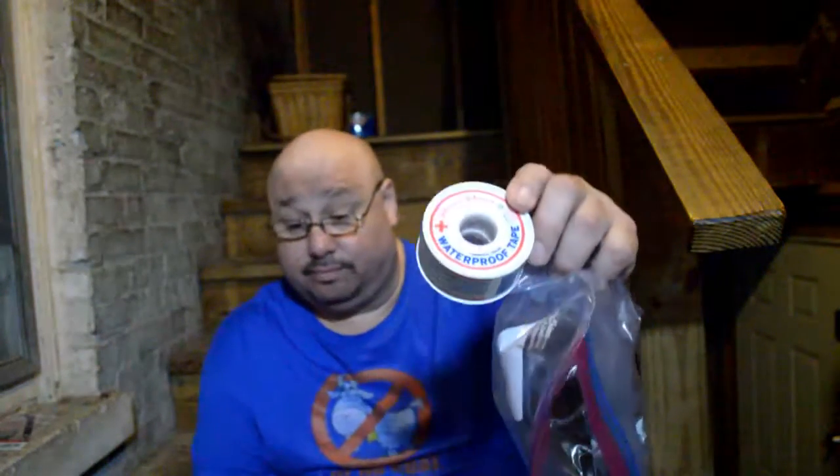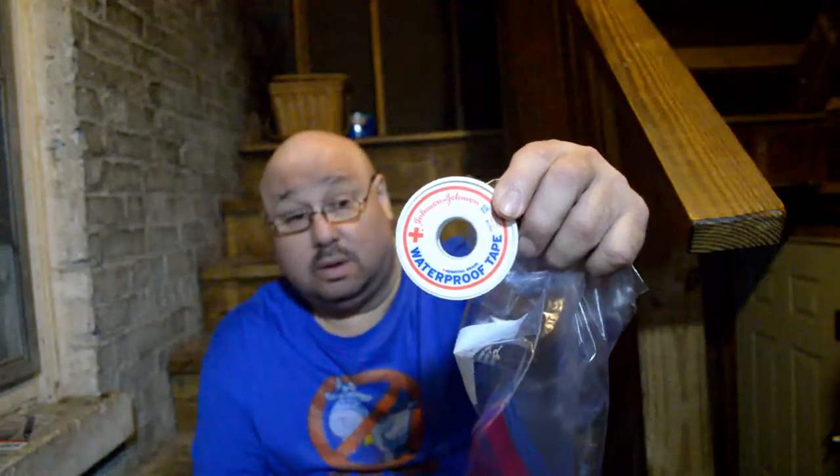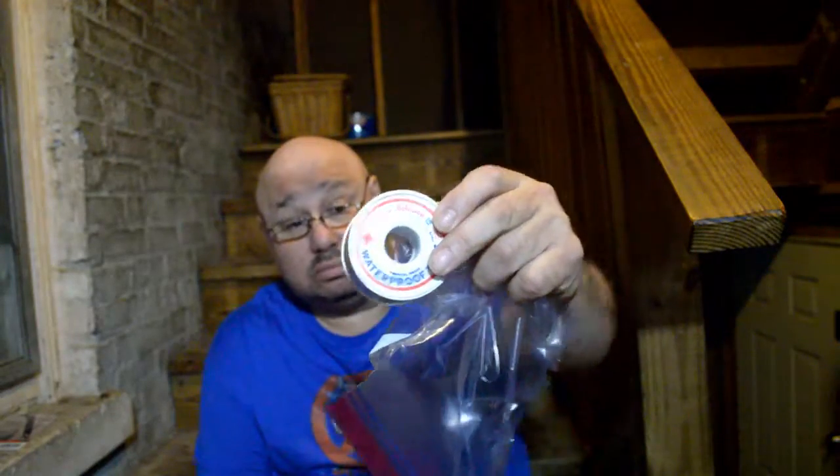And waterproof tape. Got about four of these. Got them in all my bags. Bug out, go to, stay home. So it's very important to keep some of this. It's a good investment. Doesn't have to be for SHTF. It could be for everyday application.